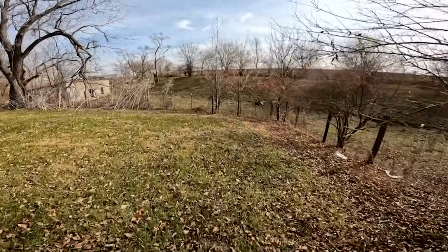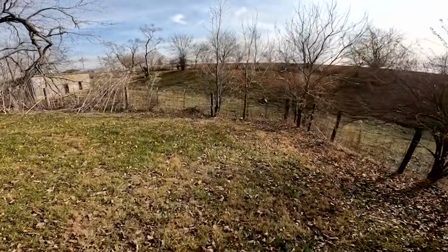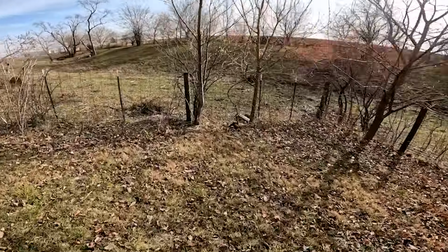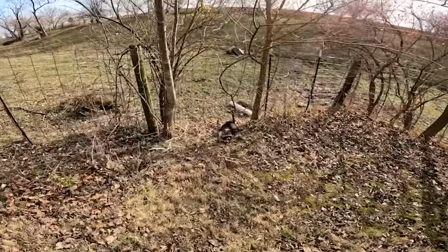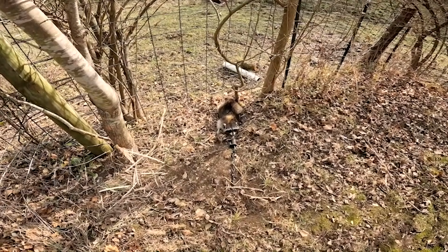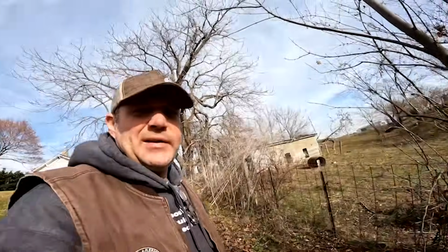So that looks to be a really big coon. What's up there, Muskie? Yeah, that is a big coon. Look how big the back is on that thing. Boy, he's furred up nice. That's a nice pelt. It's gonna make a nice tan right there.